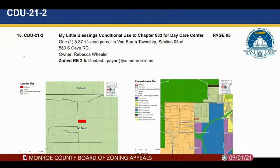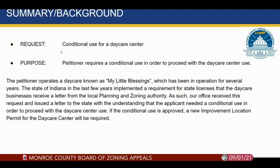So this is a conditional use petition for property at 583 South Cave Road. It's one parcel that contains 5.37 acres and is currently zoned RE 2.5. The petitioner operates a daycare at this location and is asking for a conditional use in order to proceed with the use of a daycare center here. This is a conditional use for this zone. So this is why she is here tonight at the BZA.